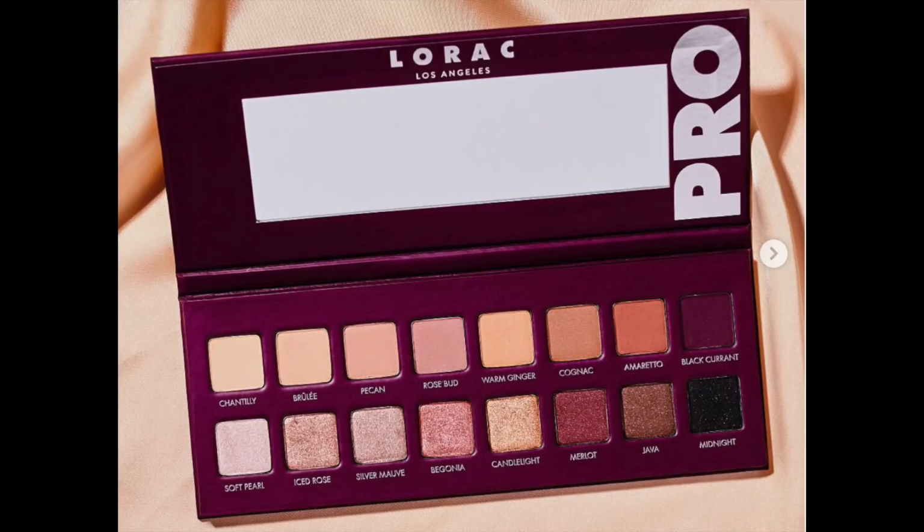Recognize these? Lorac is dropping a 4th in this series, and it's going to be the Lorac Pro 4. It's going to follow the same format as all of the earlier palettes. So I think this palette has some beautiful colors in it. When I looked at it initially, in the screenshot of the whole palette, I kind of went, okay, that's nice. And then I found them really up close so you could get a really good idea of what the colors are. And I have to say, I'm much more impressed with them than I was initially.